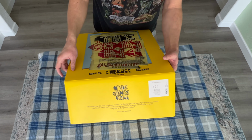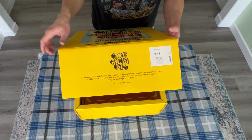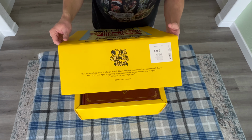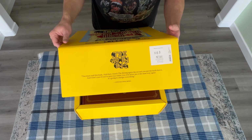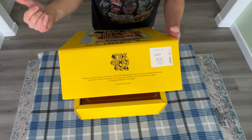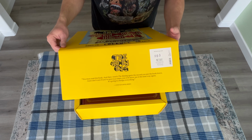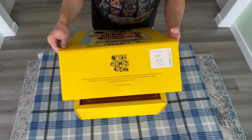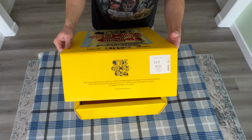And yeah, this is limited to 1,000 copies. You can see here, you do get a quote from Steven Spielberg: "You must read this book and then watch The Shining again the second you put the book down. And I don't care if you've seen it 50 times, I'm in that camp, you will never see it the same way again. It's going to change everything." So high praise from Steven Spielberg.